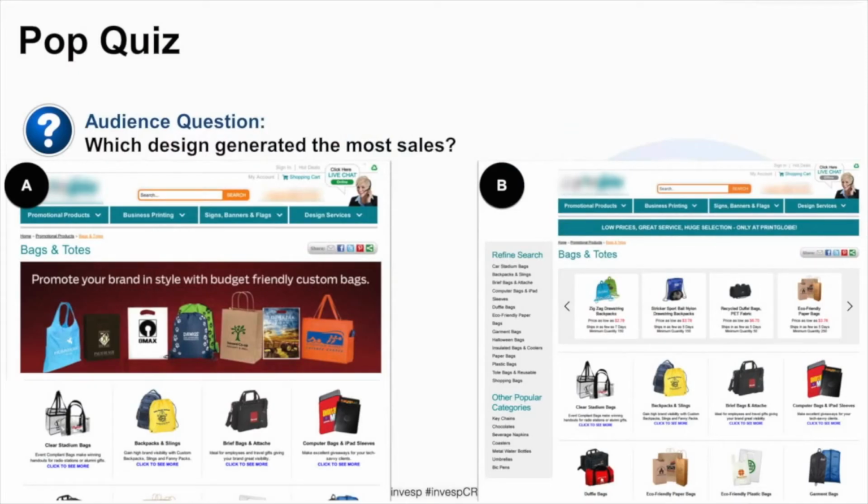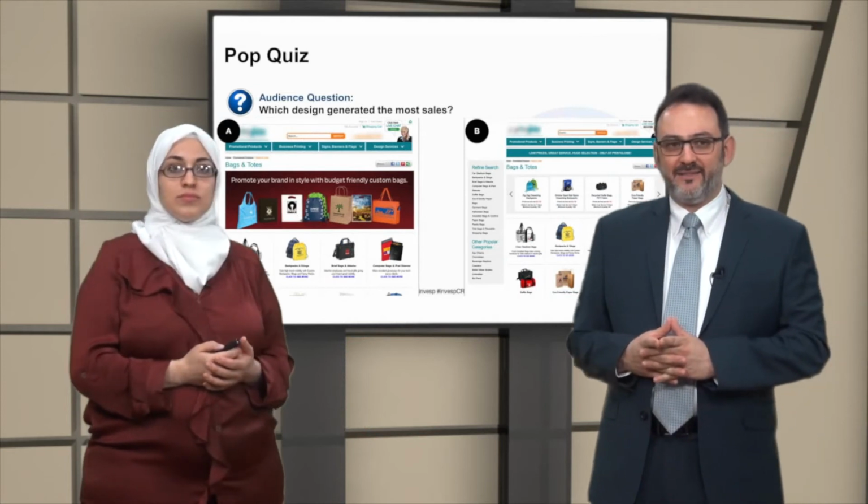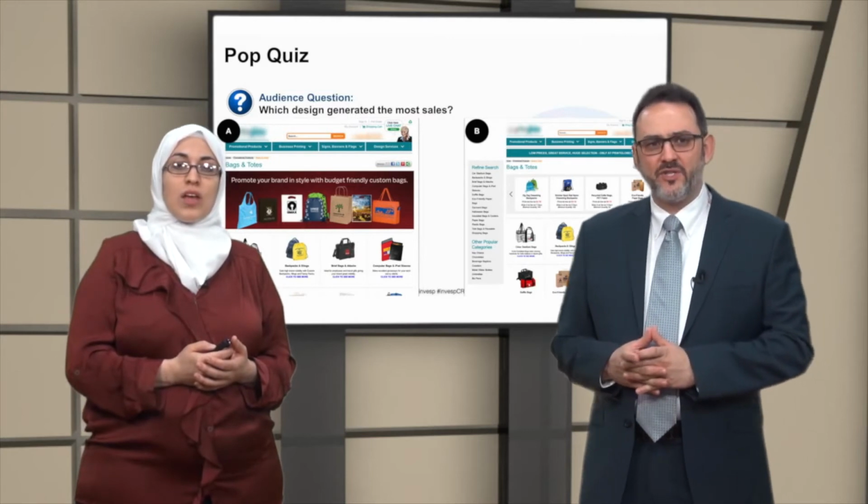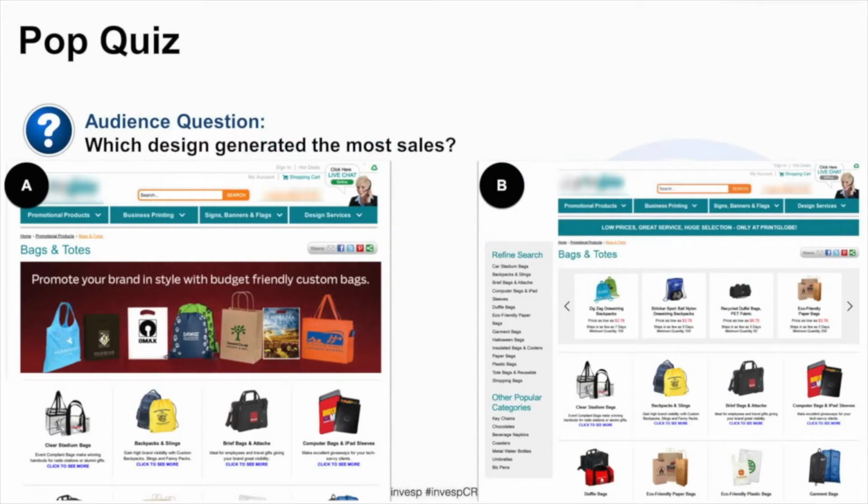You can see kind of a really big difference between the two designs. Which one do you think generated the most sales? And again, we're looking at category pages over here. Quite a bit of change. I see the carousel is gone. What other changes do we have? Yes, there are many changes there. There's a banner that was displayed. There is also a left navigation or refined search that we included on the winning design. So the winner, with a 50% increase in website conversion, was design B.